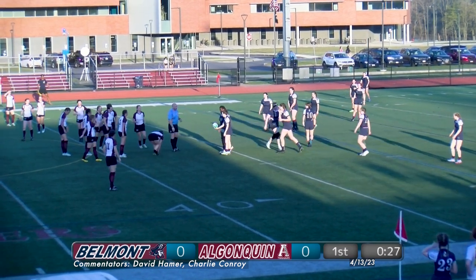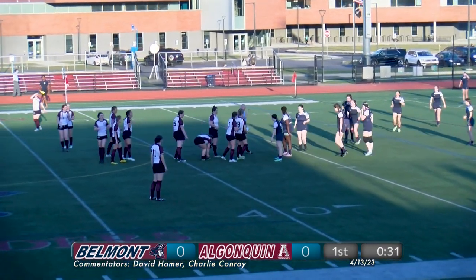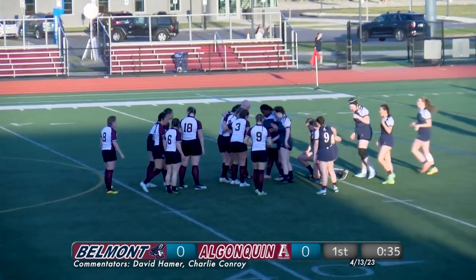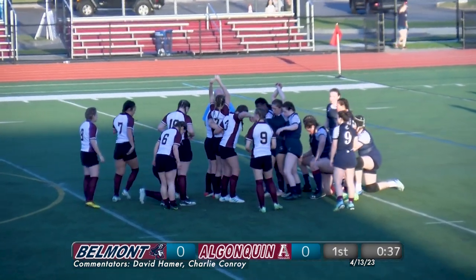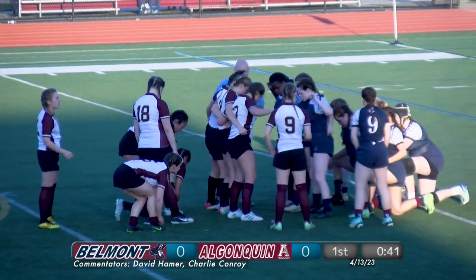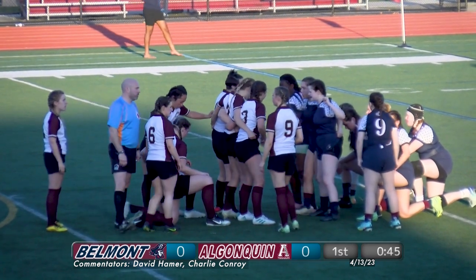So Belmont received the kickoff there, and it seems like there was a bit of a knock forward. The player carrying the ball seemed to knock it forward. Yes, in the tackle. So that's a scrum with the ball going to Algonquin. Am I saying that right? I think it is, yes. So this is the first scrum.